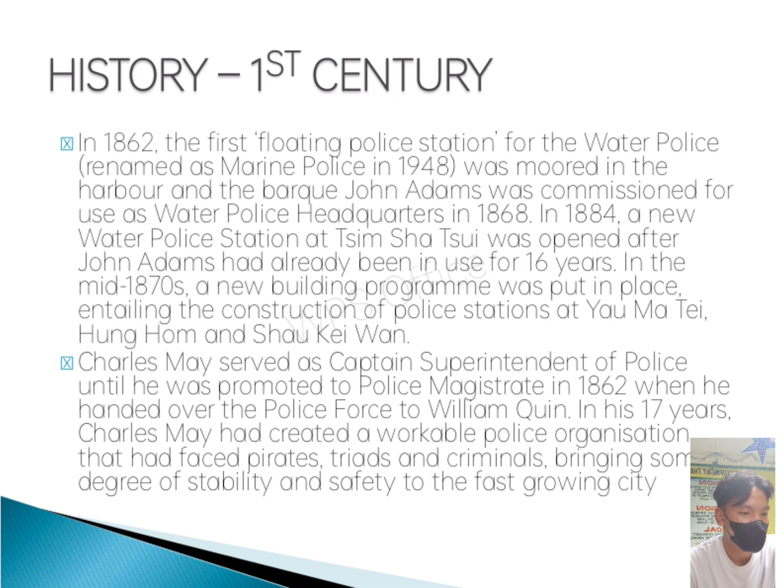Then the Adams was commissioned for use as water police headquarters in 1860. In 1884, a new water police station at Tsim Sha Tsui was opened after the John Adams had already been in use for 16 years. In the mid-1870s, a new building program was put in place, entailing the construction of police stations at Yau Ma Tei, Hung Hom, and Sai Ying Pun.